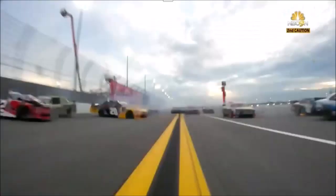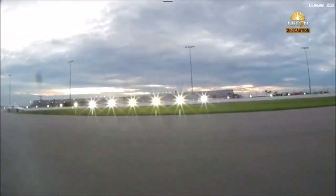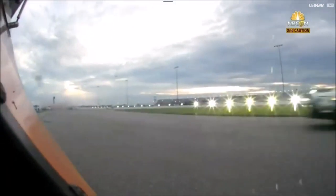Eric Jones. Go around, and then the contact there. We just got caught in the right rear. We made it through it, but then we got clipped in the right rear. Going to come to you with the right side damage, guys.